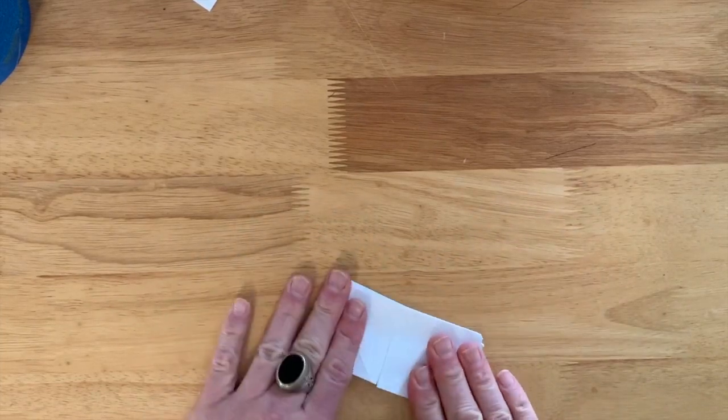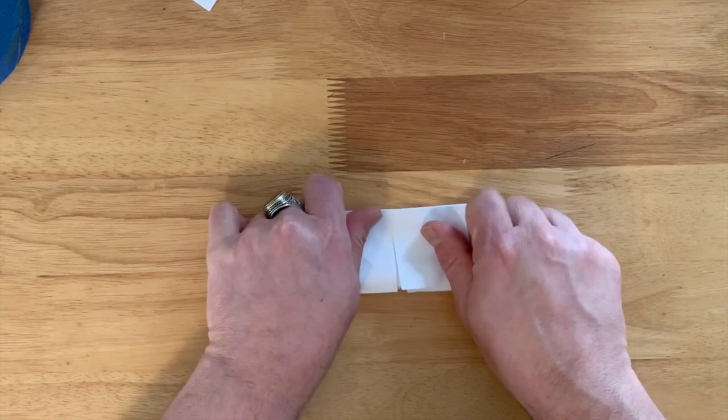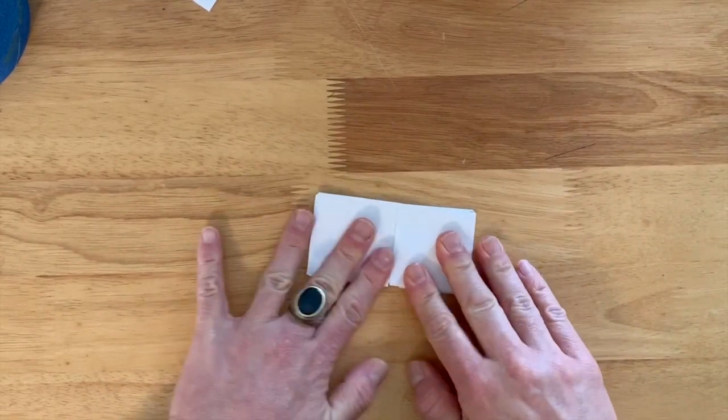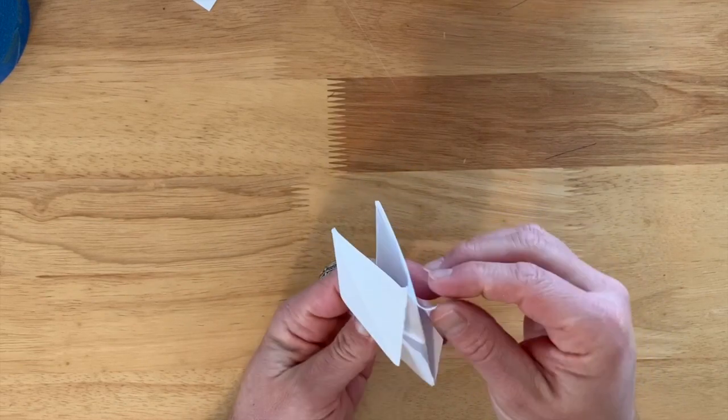Fold it in half, and I fold it in half again. This helps make it work better. And then here you are. You are really done right now.